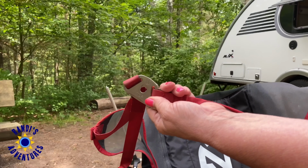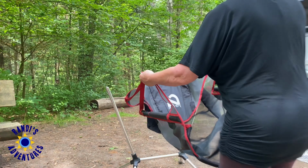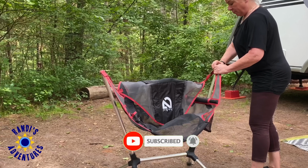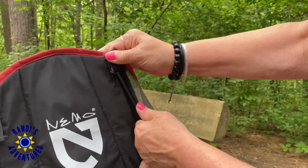Next, you place the chair onto the frame with a locking plate that clicks right onto it. This allows for swinging and stargazing, as you're about to see. The last step is to insert 2 small rods, which are also held together with bungee cords, into the back of the chair for support.